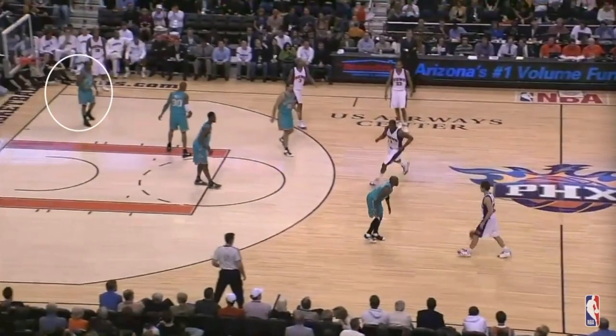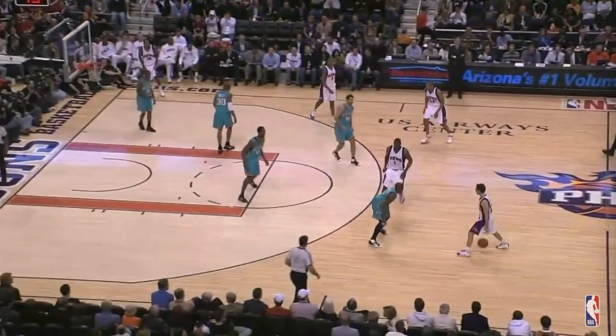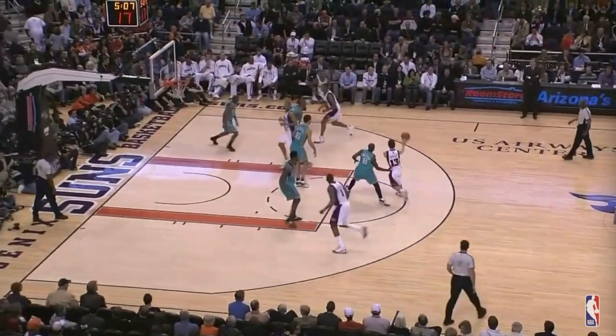Keep your eye on this guy here during this possession. Nash and Stoudemire are going to run a pick and roll. He's going to lose sight of his man. Too late, tries to fight through the screen, doesn't get there. That's an open 3.